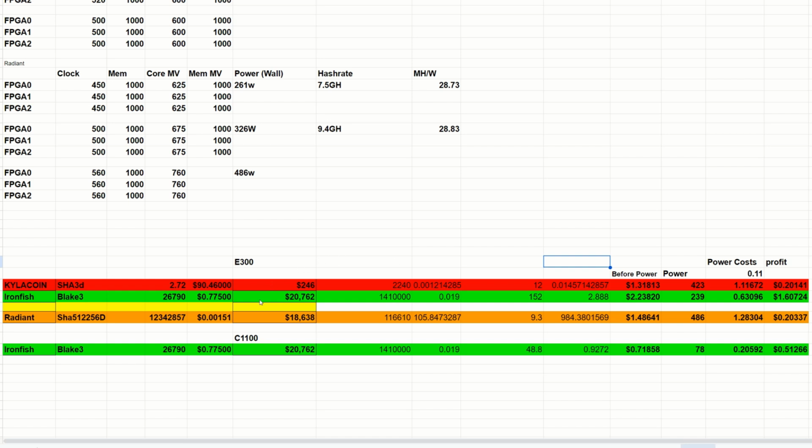Moving forward, let's take a look at Ironfish in green. It is still the dominant factor here. It has been on FPGAs for the past couple months, and that is $1.60 after power cost, $2.23 if you got free power. Radiant is still not looking too hot. It is around Kyla coin levels here, slightly better though at 20.3 cents, where Kyla coin was 20.1 cents, and $1.48. It is using a bit more power than Kyla coin, which means if you have free power, you're making more on Radiant than you would be on Kyla coin, depending on your power cost there.